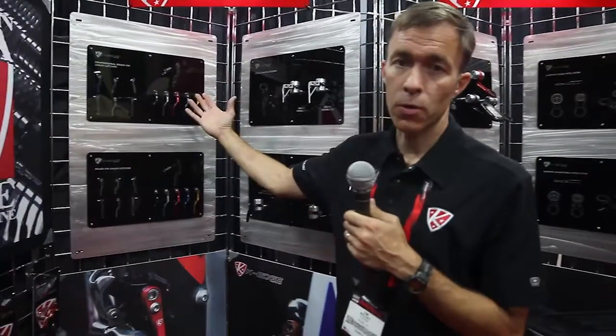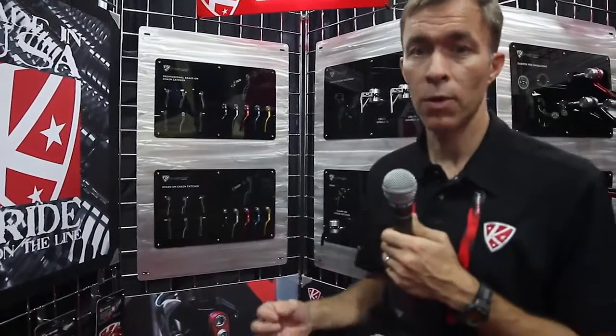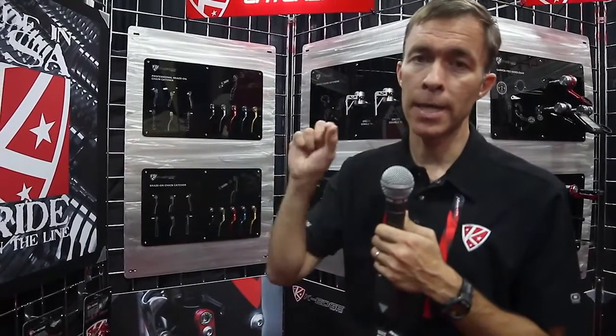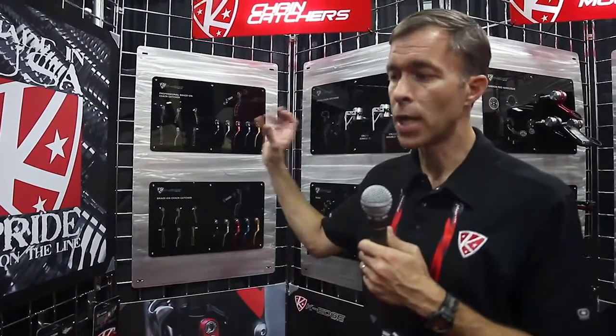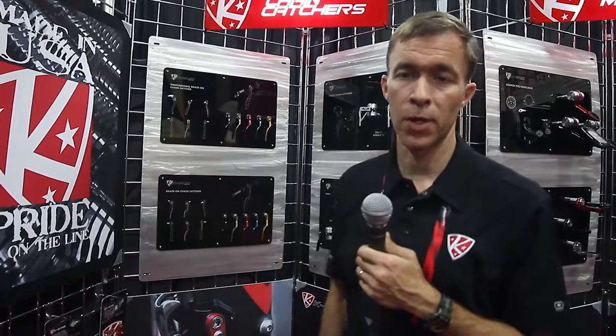We designed the 002 here, the professional model, to solve one of the problems that we found when SRAM came out with their chain spotter. They mounted their chain spotter into the derailleur bolt, which clogged the bolt, if you will, so mechanics couldn't come up and check to see if their derailleur was tight for a race, which is standard to always check. So we changed the way we made that, and that's one of the benefits of the professional model.